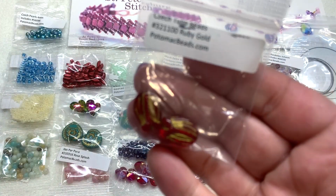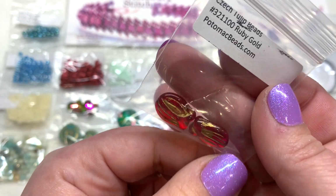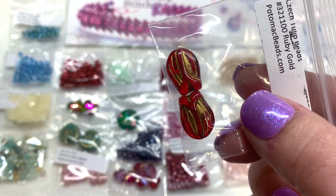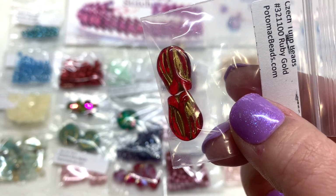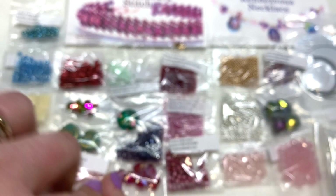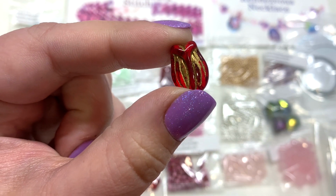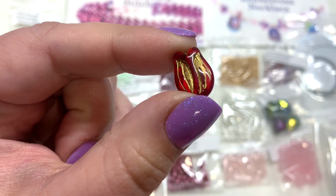I also have a bag containing 2 Czech glass tulip beads. These are in a ruby red color with a gold wash. These have a vintage feel to me also with their unique shape. Here's a look at the bead outside of the bag. You can see that it's got a lot of detail. Those are fun.